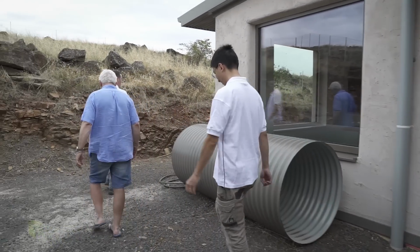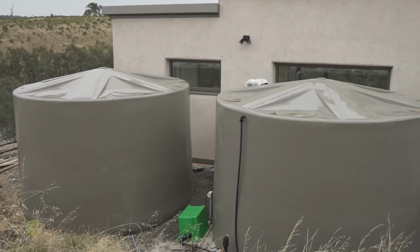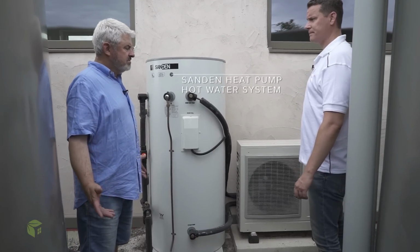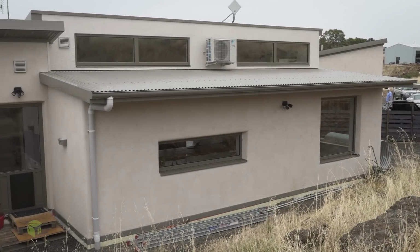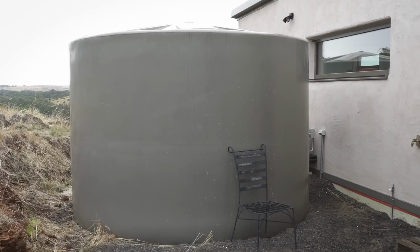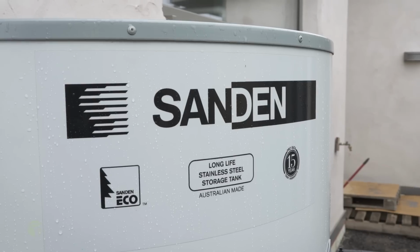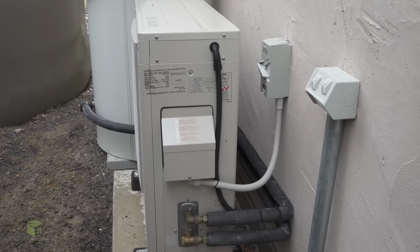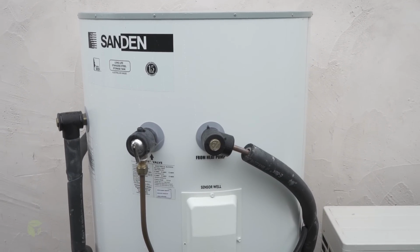John, so we've got a bit of water on this property. Yes, we do. And a beautiful looking Sandin. All of the water's obviously on site. We're in rural Victoria. Yep. So I've got over 66,000 litres of water, which comes off all of the roofs. And we've connected into the house an Australian-made Sanden heat pump hot water system, which effectively is an air conditioning unit, and it draws temperature from the air as part of the process for heating the water and keeping it warm.